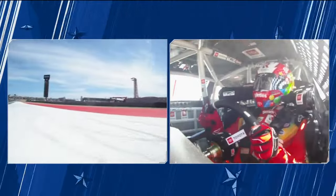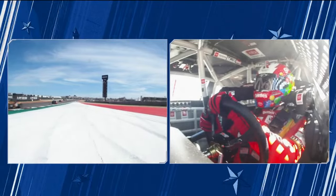I don't think that was a braking issue there, Tony. No, that wasn't a downshift problem. It wasn't a brakes problem. It was a got a little push from behind problem. Little help.